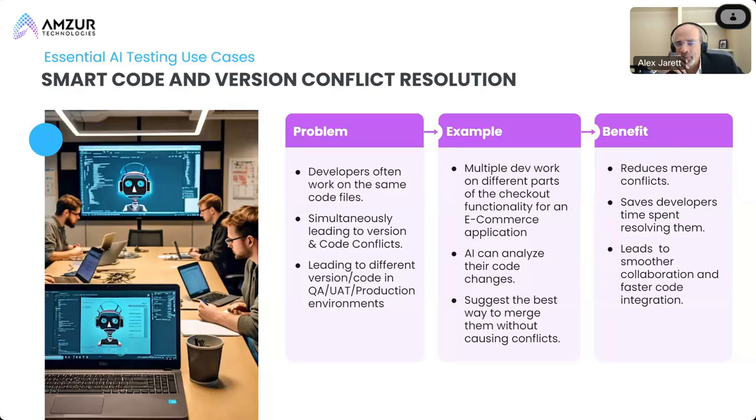Obviously, Alex, most organizations or people are used to having a traditional approach of code merging. There are lots of challenges when you have merging issues. Having a different version in the QA environment, a different one in UAT and a different one in production leads to a lot of defects, a lot of requirement creep, as well as a lot of deviation in the functionality of the application.